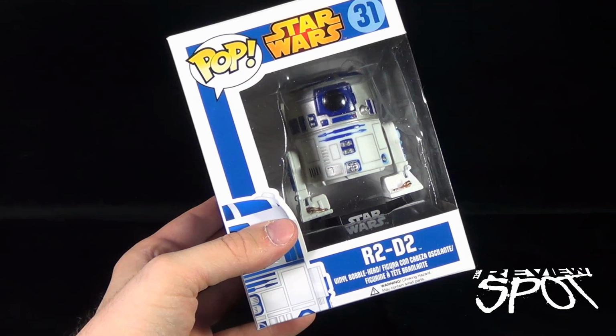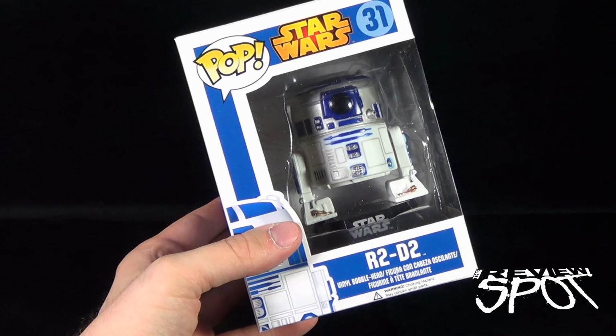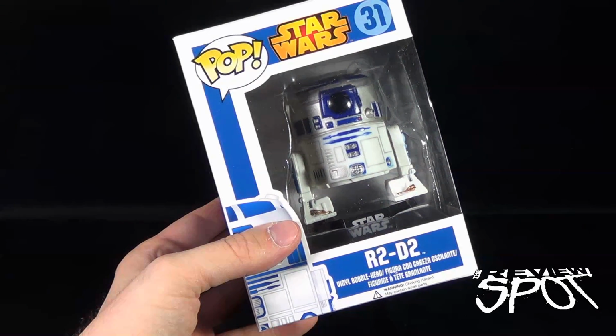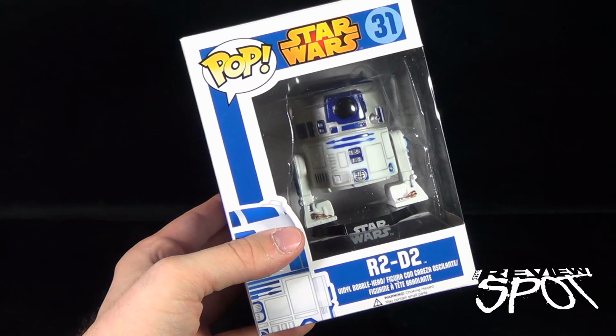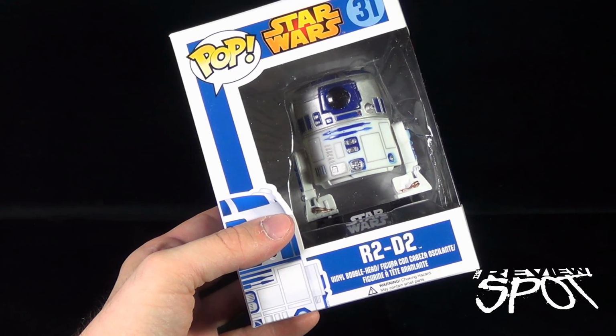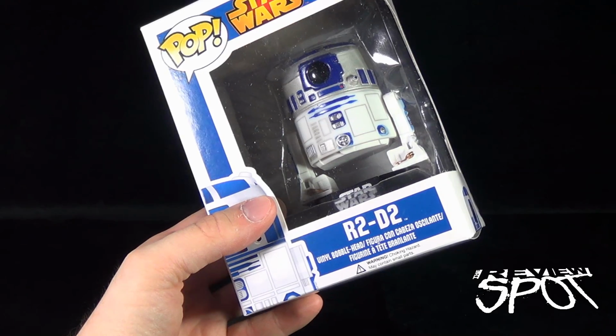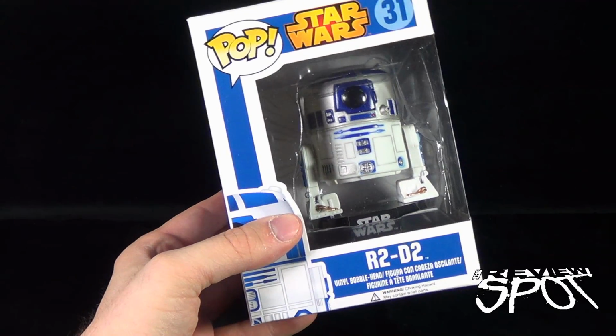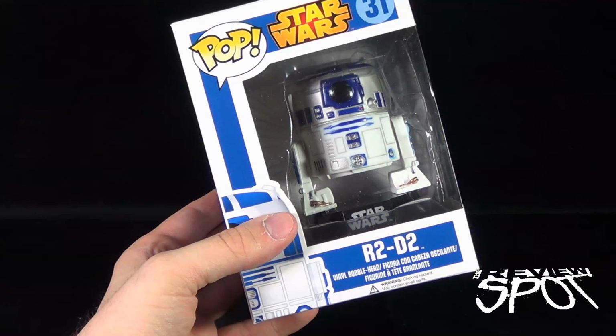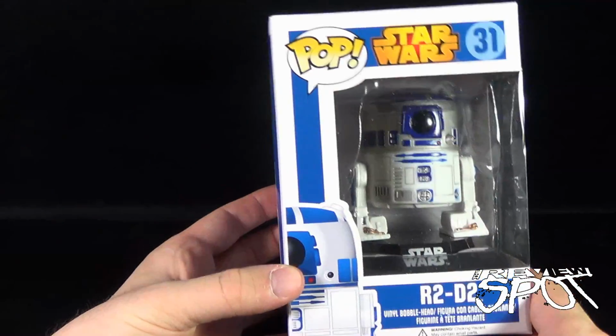With Funko Pop figures, generally the bodies are all roughly about the same. The heads are, of course, different sculpts, and then they've got the big black eyes, which is a common trait for Funko figures. Now R2 here, though, is a freestanding figure. He comes with his own display base, and because he is a vinyl bobblehead, he will actually move as well. Before we have a look at the figure itself, let's have a look at the box.